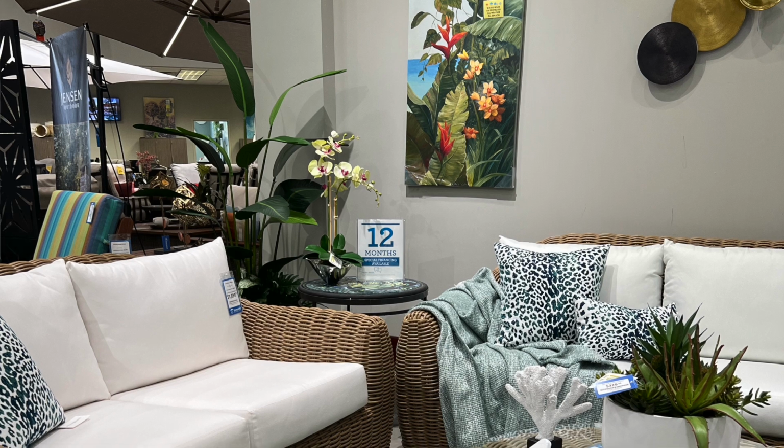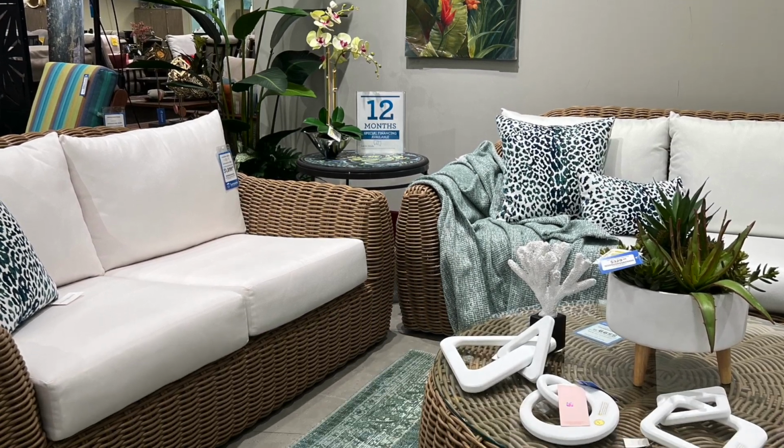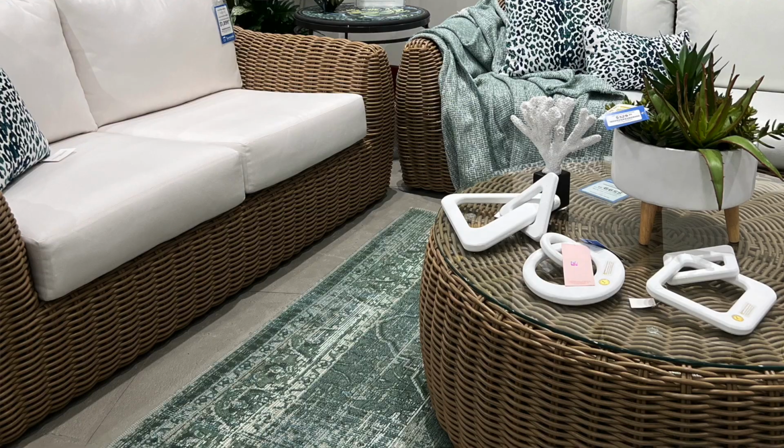Kind of like the weave on this one here. This blonde color is very trendy right now. We're seeing a lot of people buy furniture in the lighter shades. I think it gives people the opportunity to add color with pillows and rugs and accessories and keep the furniture very neutral so that you can switch that out over time. You can change the way your entire furniture looks by just adding a rug and a few accessories versus going too loud or over the top with your cushions or your frame.